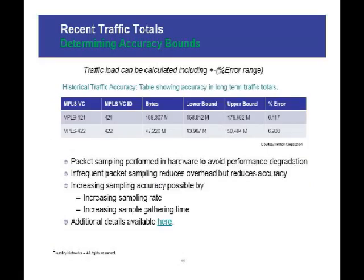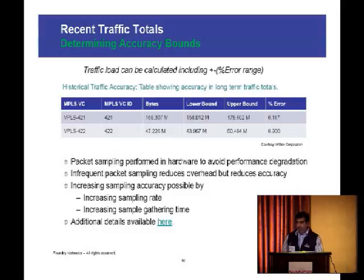Since this is a sampling-based approach, there is an error range, because the total traffic is based upon sampling. In this particular example we can see that we can reduce the errors, but to reduce the error we have to do one of two things, or both. One way is to increase the sampling rate, but that increases the overhead on the network because you're sending packets to the collector more often. Or increase the period over which the samples are collected, which is not any additional overhead. That way you can reduce the error. If you need more details, there's a link here that explains how these are calculated.